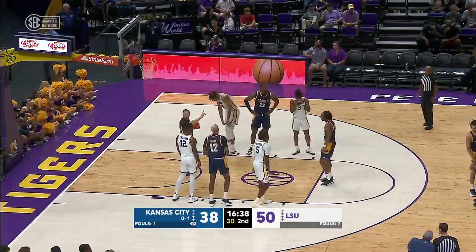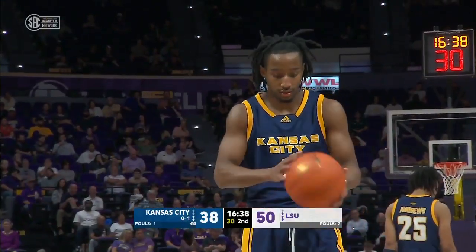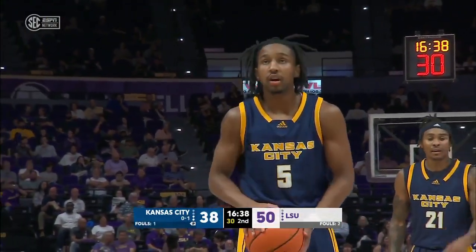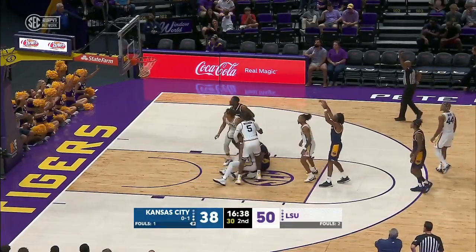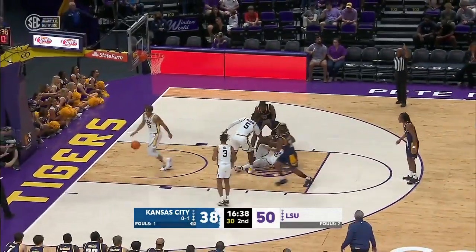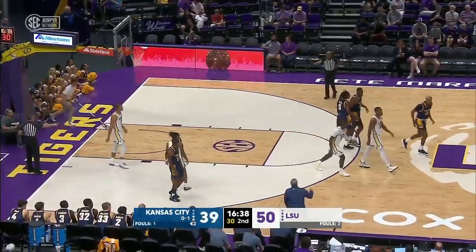Kansas City is now 10 for 14 at the stripe. LSU is 11 for 17. Allen with 5 points tonight for the Roos. He had 14 in that loss to Lincoln on Monday night, 7 of 13 shooting.